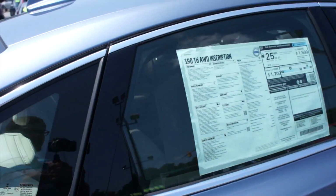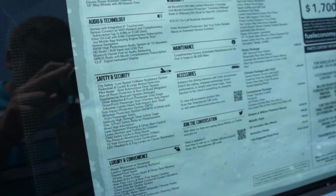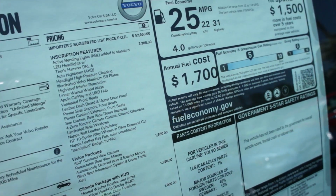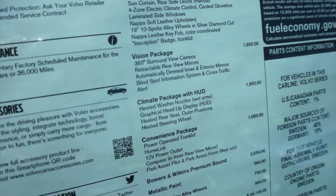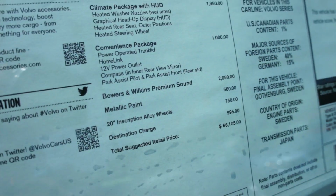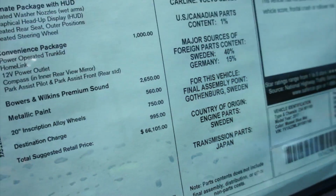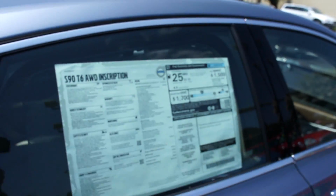And over here is your window sticker. As you can see, S90 T6 all-wheel drive Inscription. You can pause and see all of the specs this one is equipped with. This one is equipped with the Inscription package, like I said, the Vision package, which gives you the 360-degree view camera, retractable rear view mirrors. Down below, it also does have the Climate package and the Convenience package, as well as the Bowers & Wilkins premium sound, metallic paint, 20-inch Inscription alloy wheels, for a total price of $66,000, brand new. As you can see up top, your fuel economy is 22 with an average of 25.